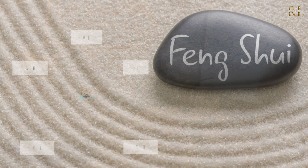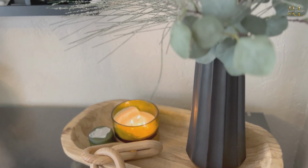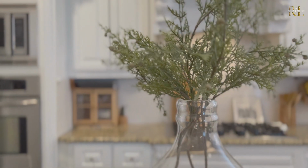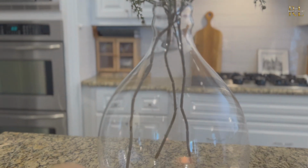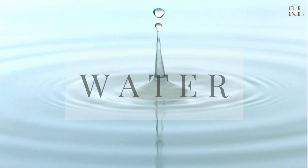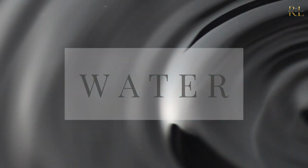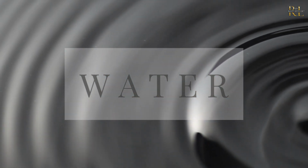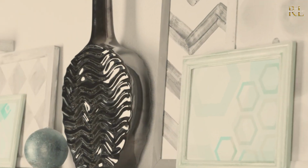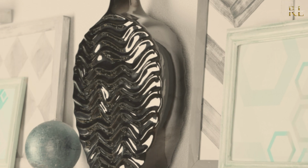When I decorate a room, you'll see that even if I mostly use neutrals and wood elements and natural elements, I actually also bring in a couple very specific and intentional items. So for example, water is actually also represented by black. So you'll see that I do a lot of accenting with black vases, and water is also symbolized by a round shape, circular lines. So I will also use these elements to bring in that nice water element into a room.